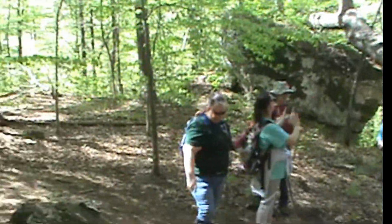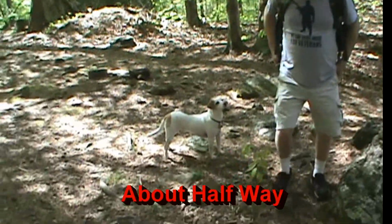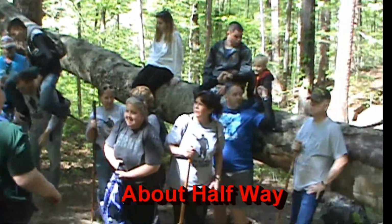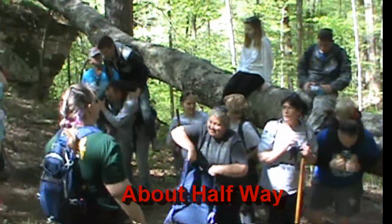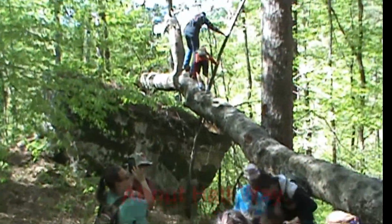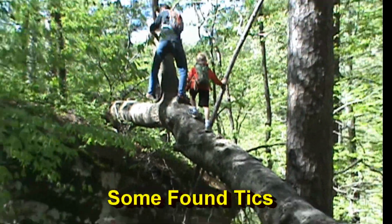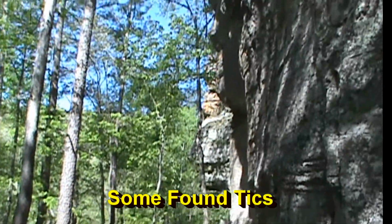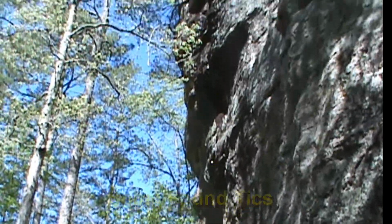We were just resting about halfway on this tree that fell across the path here, so we can ride on there. Still, it's very, very cool formations around here. These rocks, boulders, cliffs.